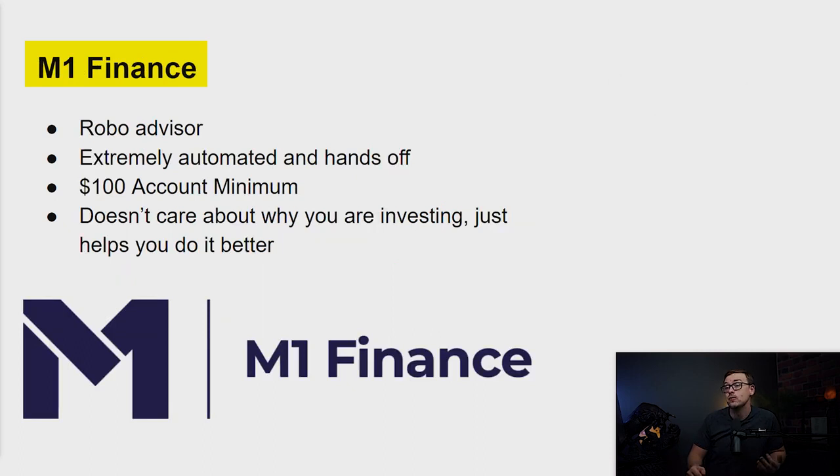M1 Finance is a robo-advisor, and it's extremely automated and hands-off. I currently have my Roth IRA with M1 Finance. Now, there is a $100 account minimum for them, and they don't really care about why you're investing. They just help you do it better. So M1 Finance is all about profit.